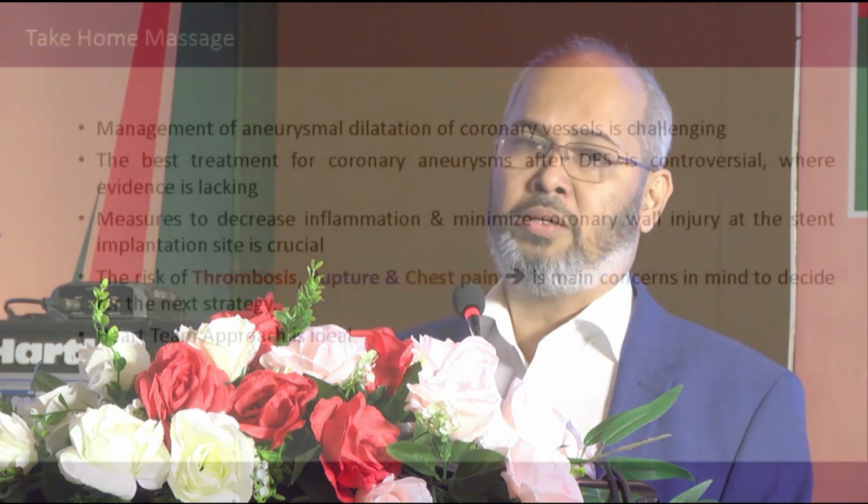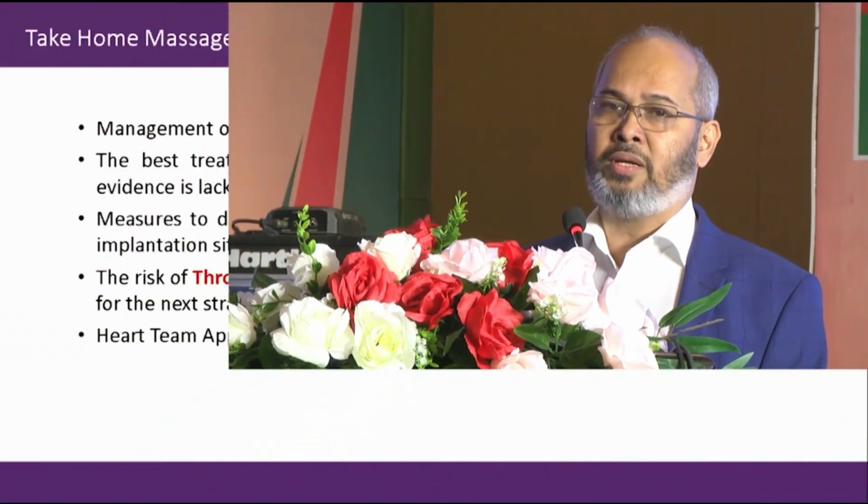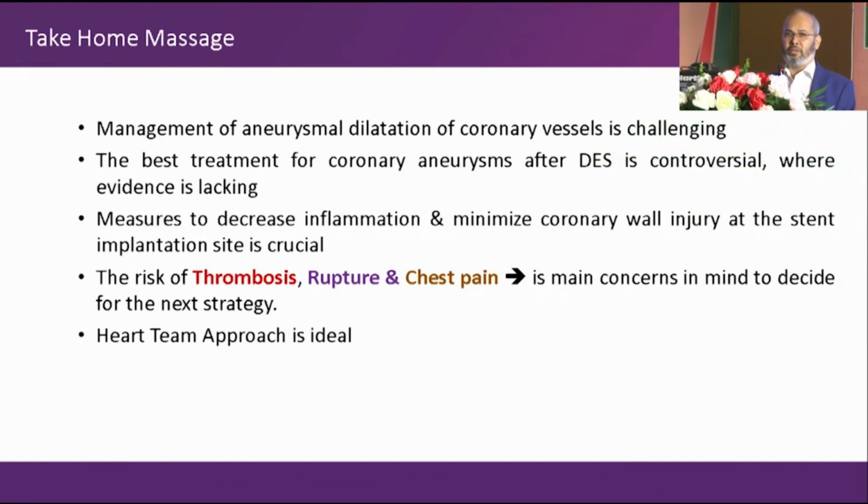A heart team approach is ideal to manage this, especially in giant aneurysm cases. So in aneurysm, what should I do? What is my belief? Something is better than anything; anything is better than nothing. So thank you. I should stop here.